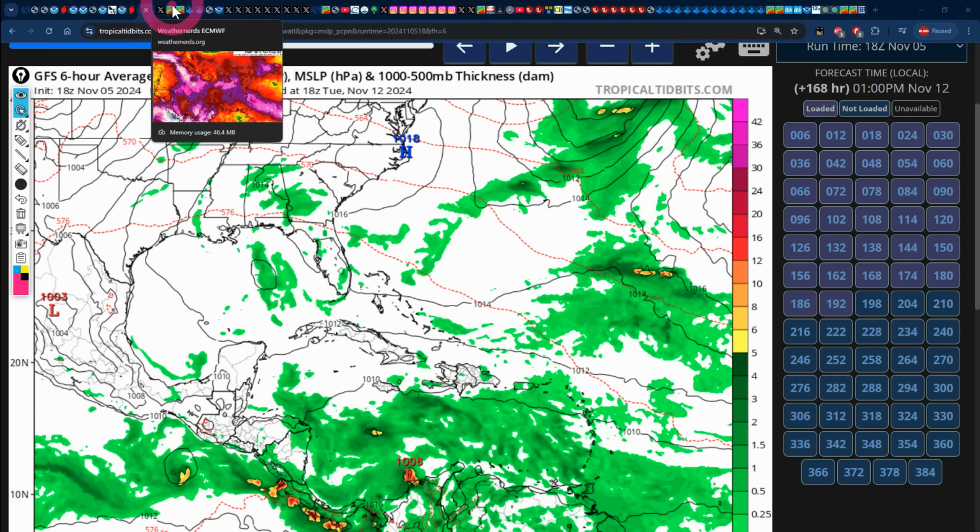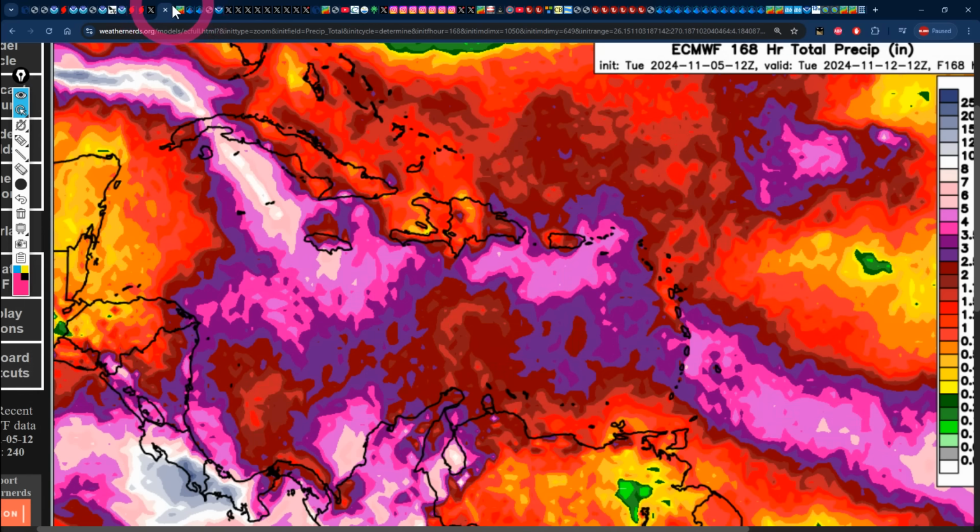Alright, so let's continue. So regardless of what takes place, this is all of the rainfall that's expected from now all the way up until Tuesday, November 12th. We see the burgundies representing 2 inches of rainfall. We see the purples and pinks that represent anywhere from 3 all the way up to 4 inches of rainfall. The Euro has it stretching from the Eastern Caribbean into portions of Puerto Rico, the US and British Virgin Islands, Dominican Republic, Jamaica. Some of this rainfall has to do with what's happening now regarding Rafael.